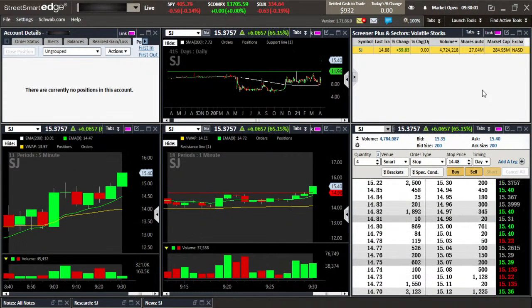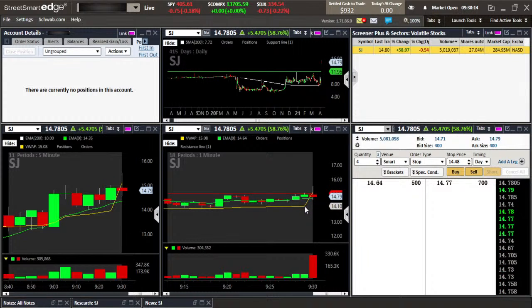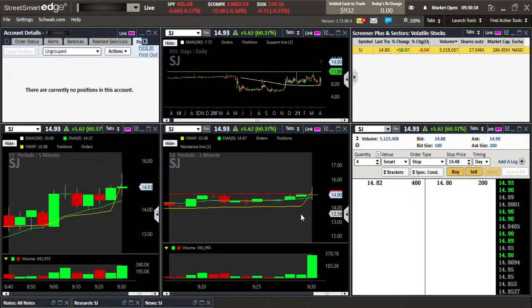So here we go. Just opened up. Big move up. VWAP was 1508. Let me see. Pre-market VWAP. Looking like it wants to take a little dive here. Pre-market was above the 14. Gonna let this one do what it needs to do. I believe it's gonna give us a little bit more downward motion.